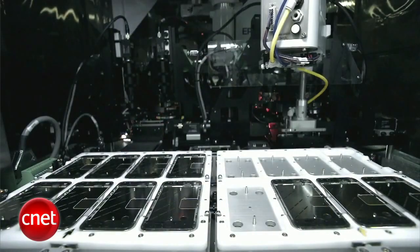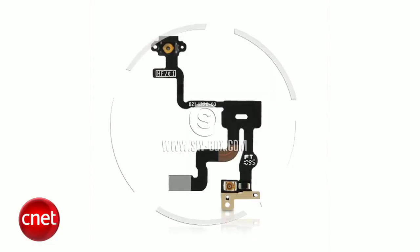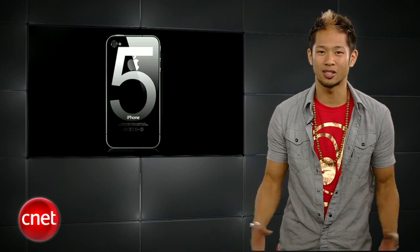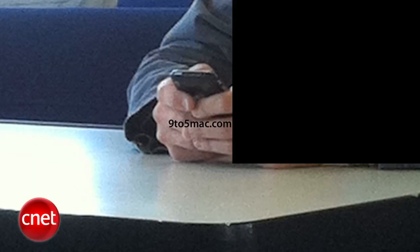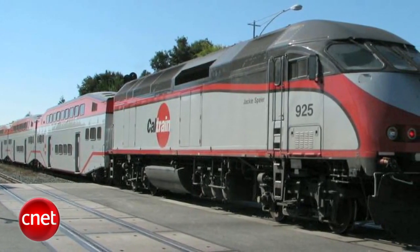The new iPhone is currently being built, and parts leaked out from the factories are a common thing, like this iPhone 5 proximity light sensor flex cable. So this should be based on elements of the actual design. Now, we wouldn't show you these pictures if we didn't have a connecting story, and a picture of the potential iPhone 5 that was taken by a 9to5Mac reader over the weekend on Caltrain, which is one of Northern California's transit systems, was released.